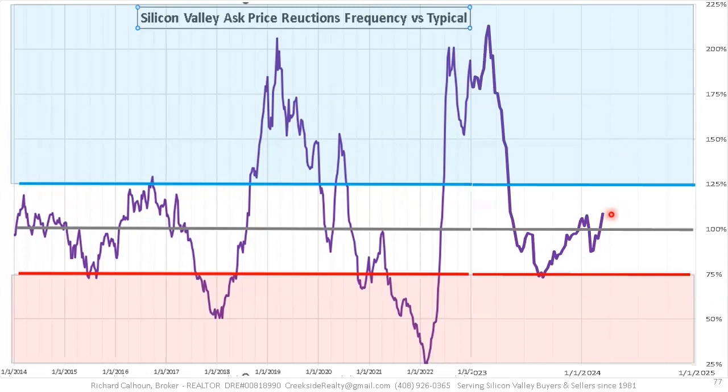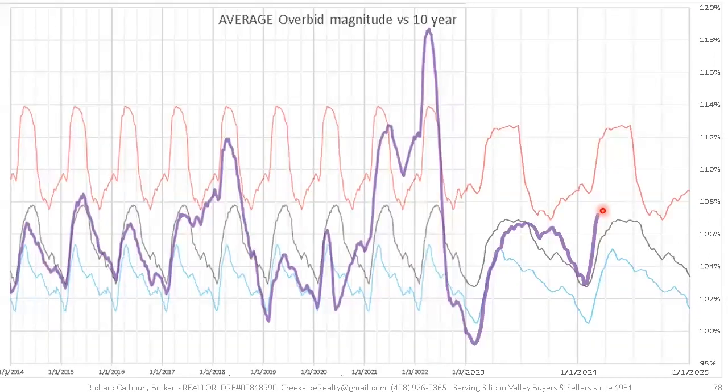Here you are, and even though it looked like it was right on top, apparently it's slightly above, with sellers taking slightly more frequent price reductions than they typically do. Here's the average overbid. So now we have to wait.